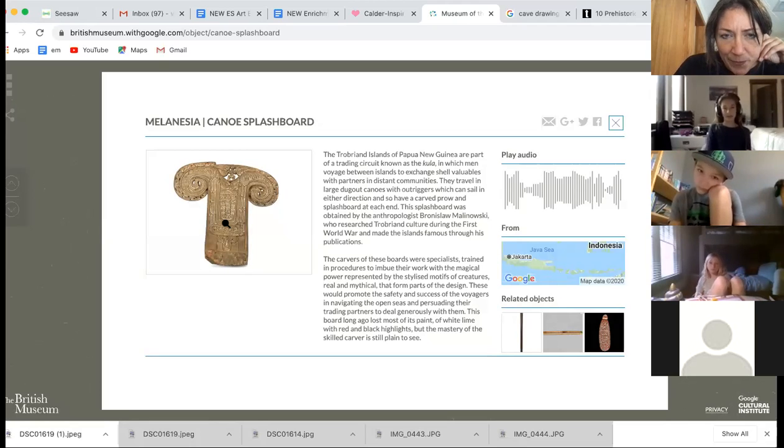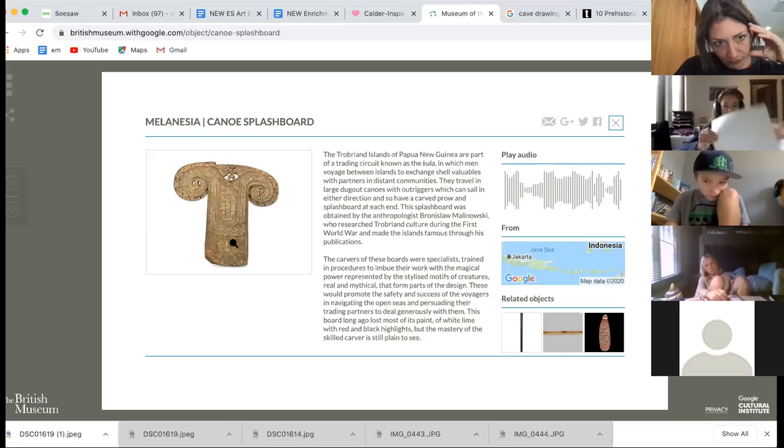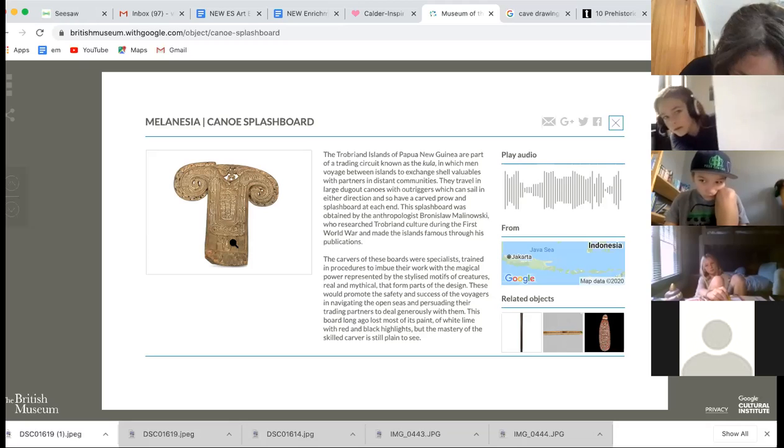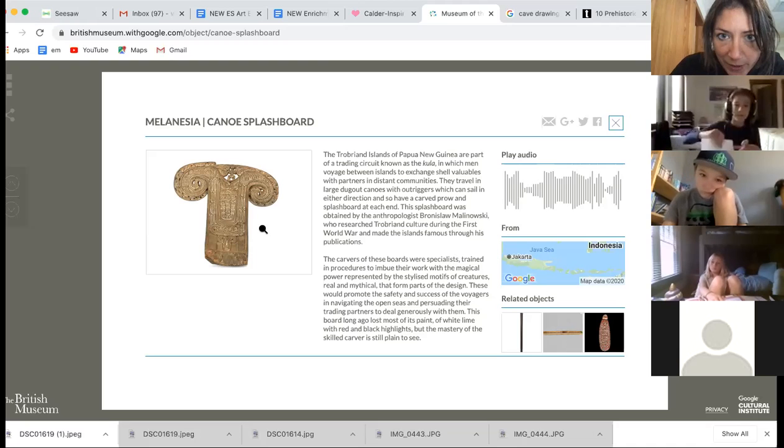Yeah, they travel in large dugout canoes and outriggers, which can sail in either direction. And the splashboard was obtained. Huh, the carvers of these were special. Maybe it was mounted to the front like this. Oh, yeah, you're right. It could have been mounted like that. Let's see if it tells us.